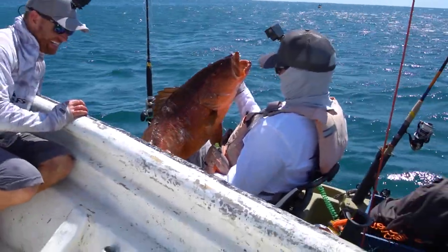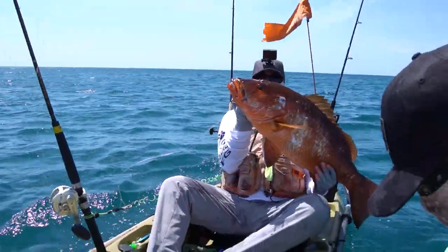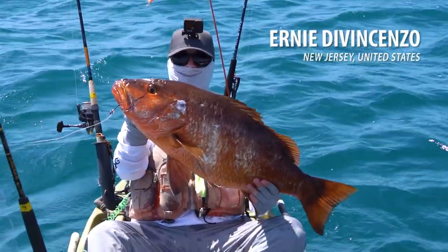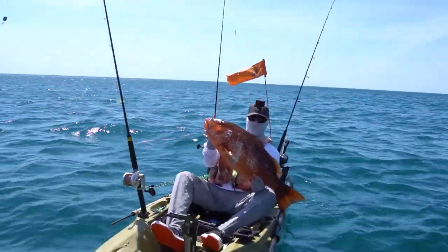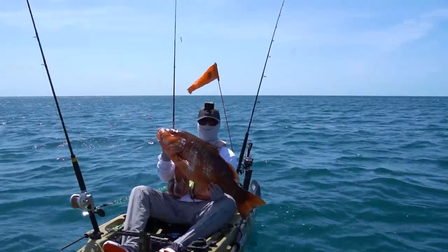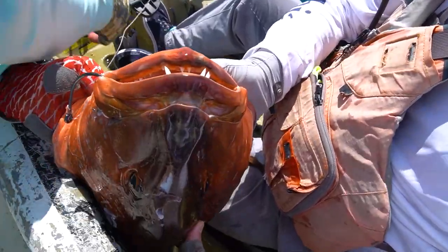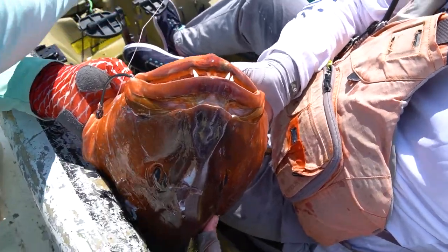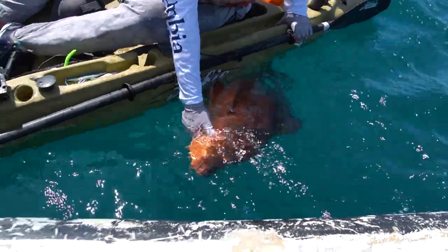Dude, let's go, bro. So sick. Look at this. Ernie from Jersey with a nice Kubera snapper on the moonfish. This guy's not a newbie fisherman, but he is newer to kayak fishing. At least this kind of kayak fishing. Great work, bro. Didn't catch her too deep, so she should be able to go. Yep. There she goes. Right down, man.